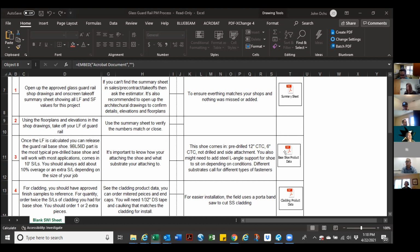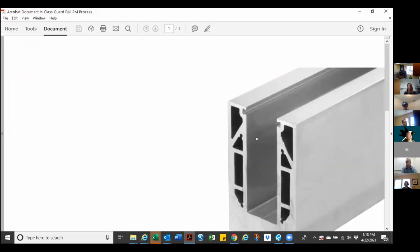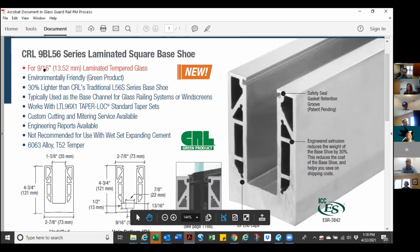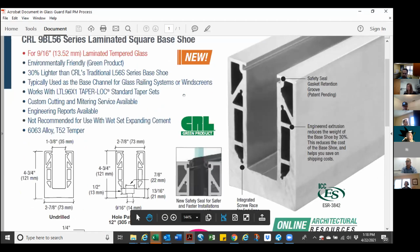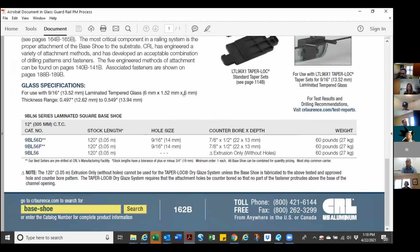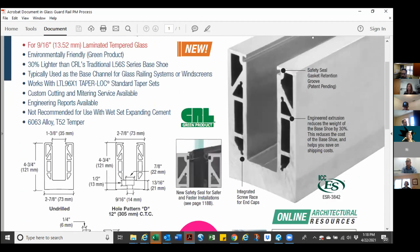Here's the base shoe product data that you can use from CRL. Everything's based on CRL. And it goes for 9/16 laminated glass, which is what you want to use. So that just goes over that.